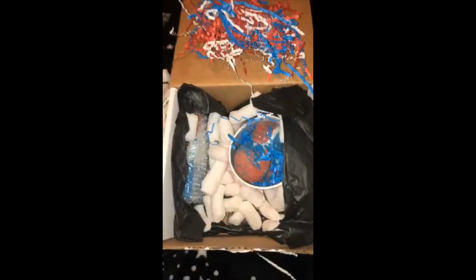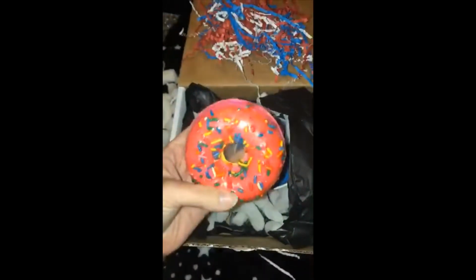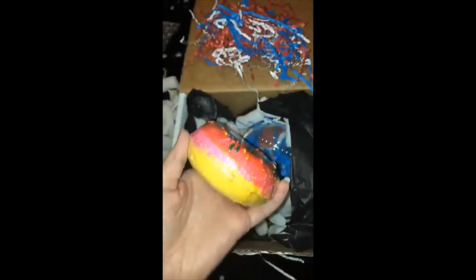I can barely smell it through the packaging, but I think it smells true to what it's supposed to be. It kind of smells like a strawberry donut. So there's one.